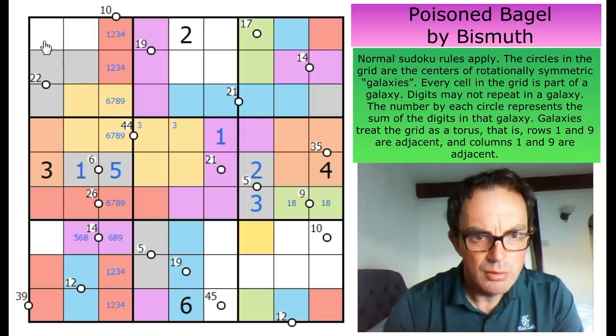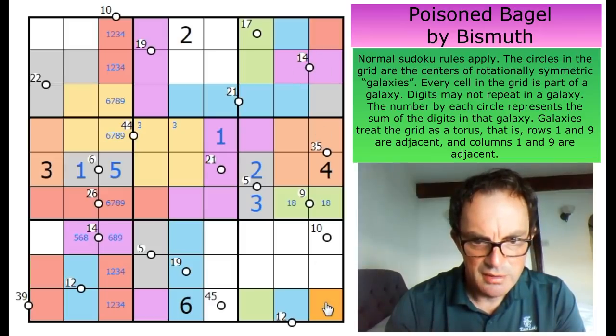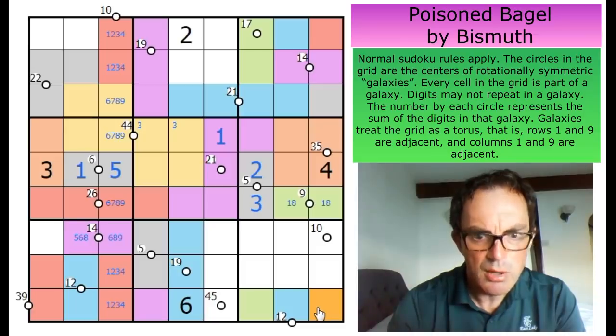Now what on earth takes those 2 squares? Is it? Oh, it isn't, is it? Is it this 39 cage? This rotated onto this square. Oh, this square. Did I not mark this one in? I think I might not have done. This square. Oh no, I did. That's just the rotation of that.